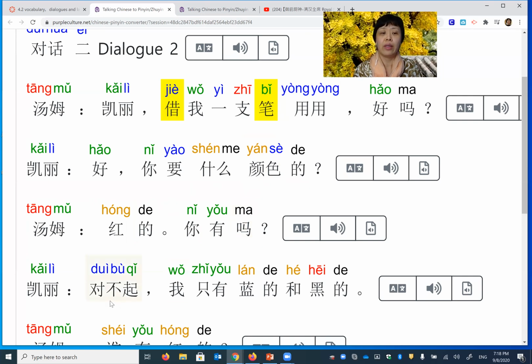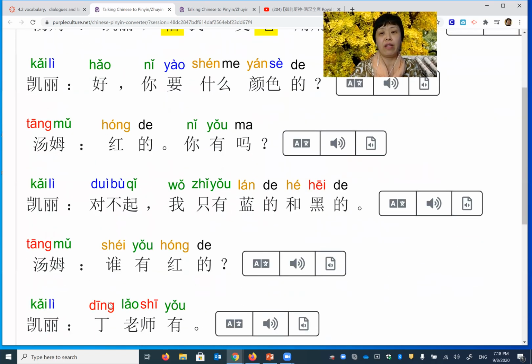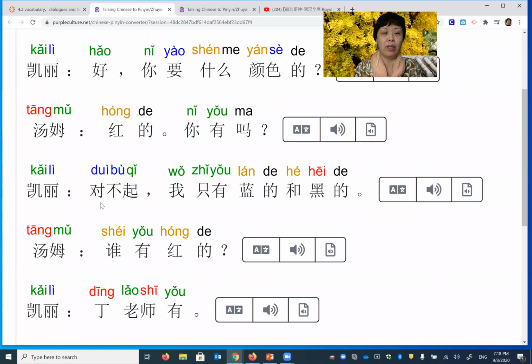你有吗？And then Kelly doesn't have it. That's why she responds, 对不起，我只有. Pay attention to this. Here 只 is not the measure word 只, it is 只 meaning only here. It is not a measure word. So 只有 means only have. 我只有蓝的和黑的，蓝的 blue ones and black ones, 黑 okay 黑色 black.